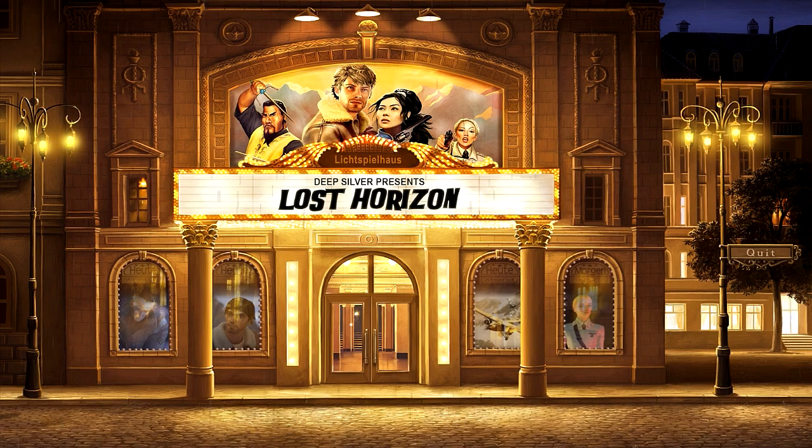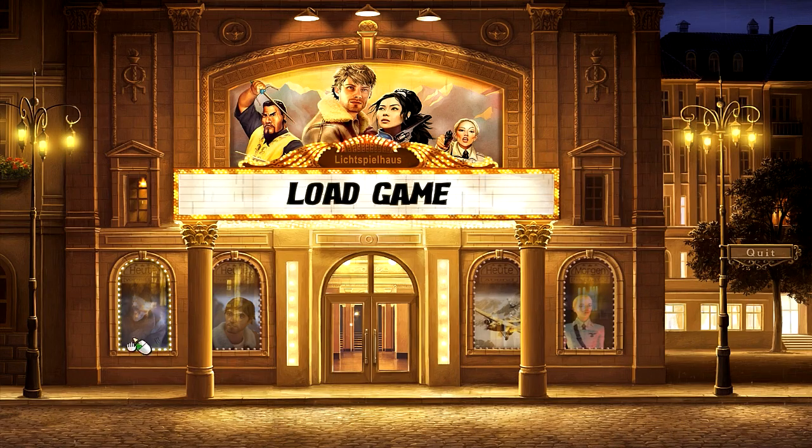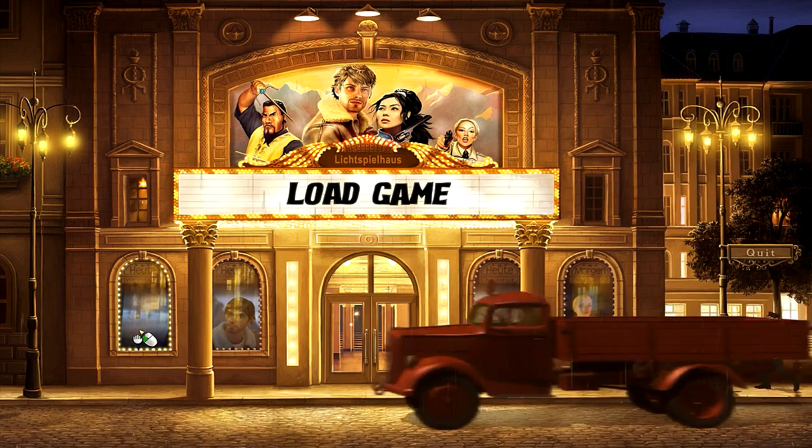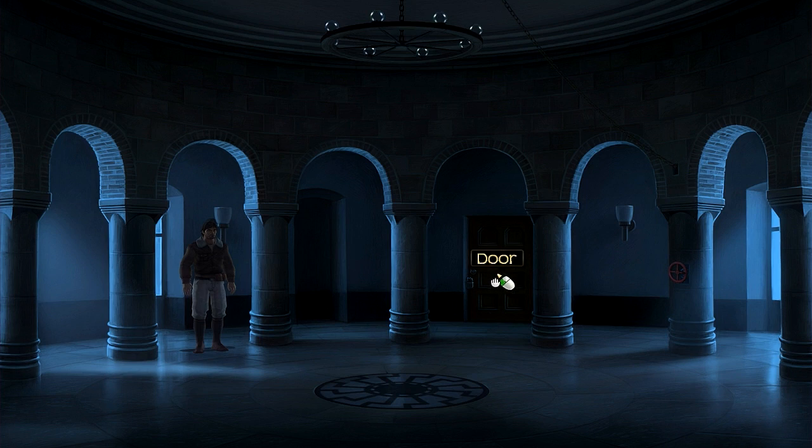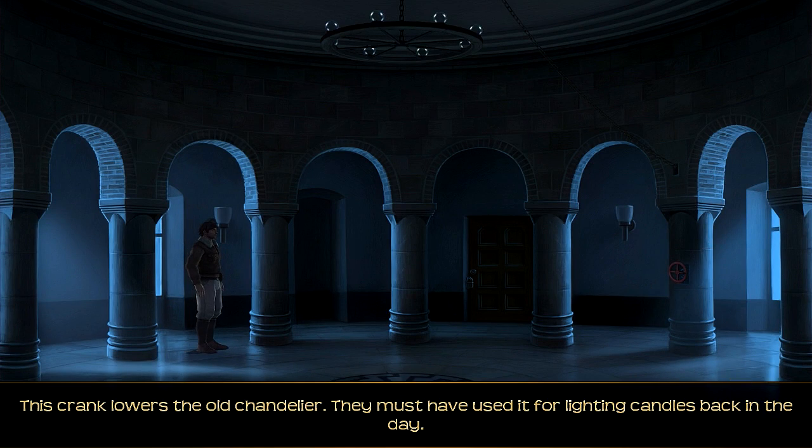We are in Welvigsburg Castle, and we are trying to find a crypt in order to get the Piri Reis map. So let's head back in. Okay, the north tower here. A locked door, a crank wheel, so what the heck, let's crank it. This crank lowers the old chandelier. They must have used it for lighting candles back in the day.